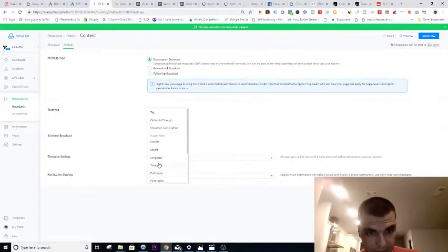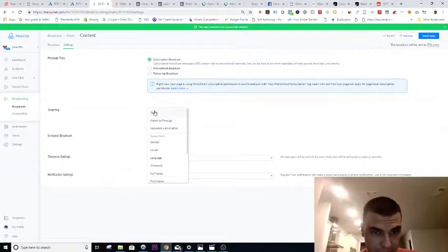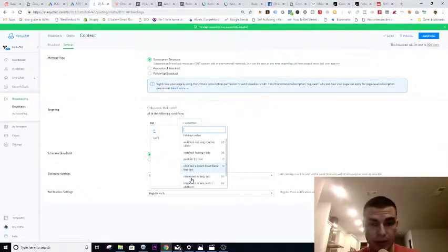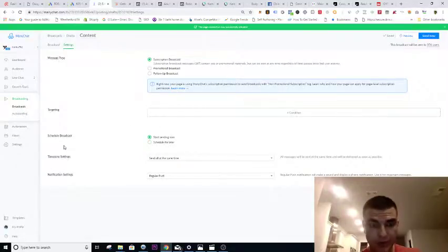You can pick by gender, language. You can send it to specific people by picking just their name. And then my favorite is tags. I've been using ManyChat for a while now, and I understand the importance of tagging people after specific interactions, if they click a website or opt into something. I've set up a certain number of tags in here, and based off of people who are tagged, I can send them a message. You can actually automate all this as well, which is what most of my stuff is.